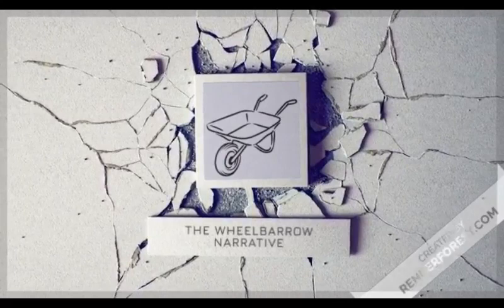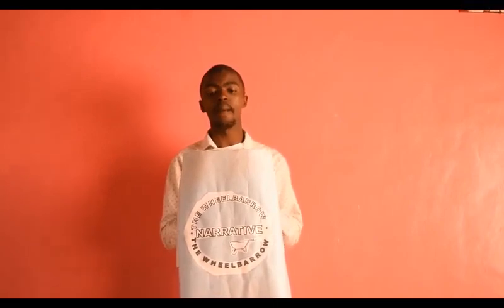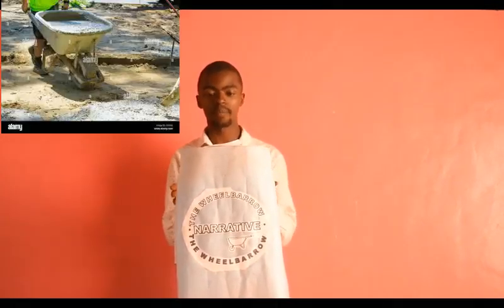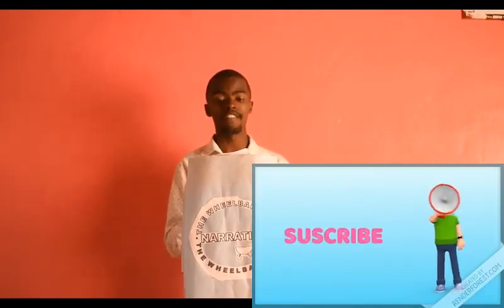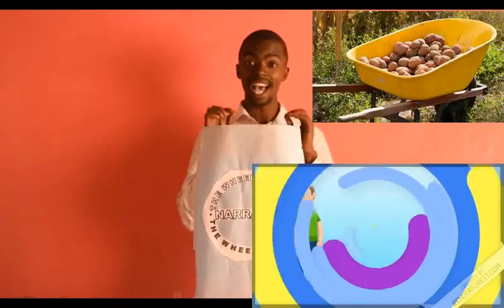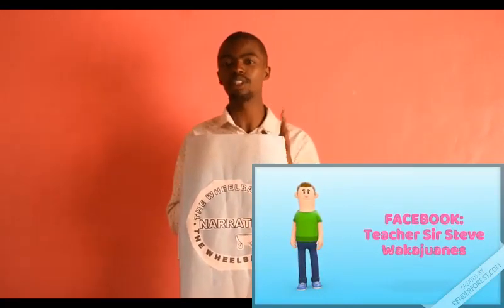The wheelbarrow has more than 1,000 known uses, to highlight just but a few. The wheelbarrow is used in the construction industry to transport sand to the mixing area, ballast, mixture, that is koroga, water from the source, leaves for cows, coffee to the coffee factory, manure to the farm, farm produce home. And believe it or not, the wheelbarrow is used to transport sick people to the hospital.